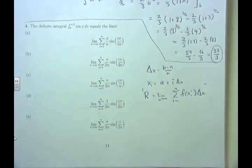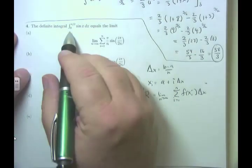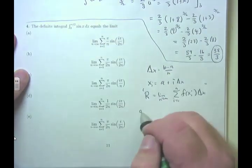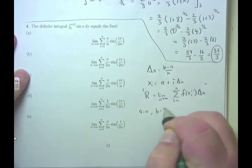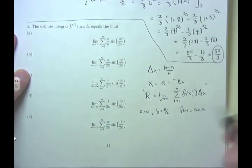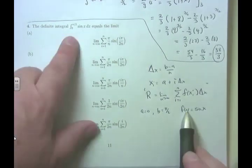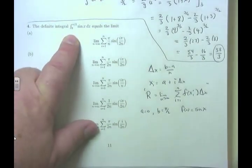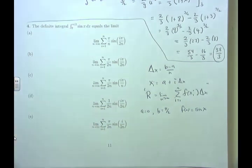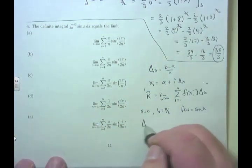On this particular problem here, it's the integral from 0 to pi halves of the sine of x dx. That tells me a is equal to 0, b is equal to pi halves, and my function that I'm trying to integrate is the sine of x. I read that off right up here. Does that make sense? A is 0, b is pi halves, and the function is sine of x. So now, first thing I'm going to do is calculate delta x.